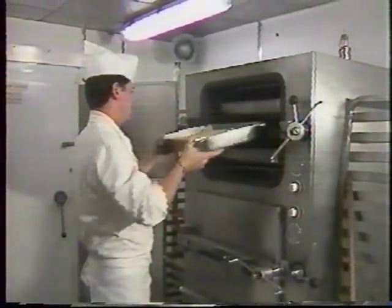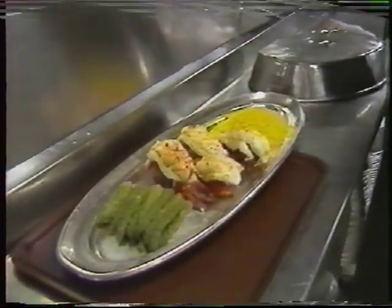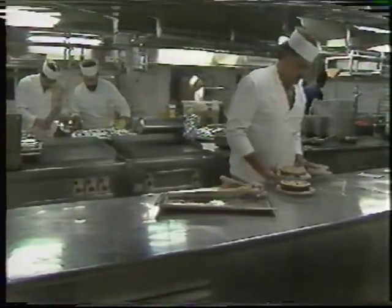The tile decks have been scrubbed down. Electric ranges and ovens are turned on. Griddles and grills are warmed up. Everyone is ready for the work that won't end until late that night. Meals are prepared simply and then presented in the most appealing manner.